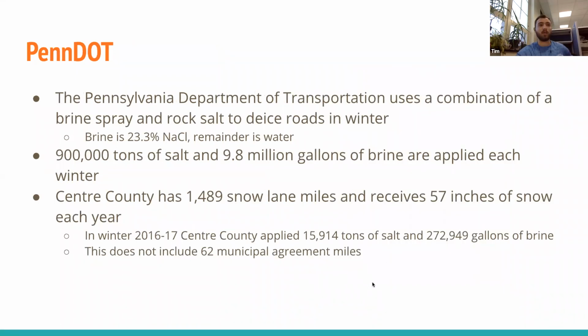Speaking of PennDOT, they use a combination of brine spray and rock salt to de-ice roads in the winter. The brine is officially 23.3% sodium chloride and the rest tap water. It depends on who mixes it, but that's their goal amount. But PennDOT uses, quite frankly, an obscene amount of salt.